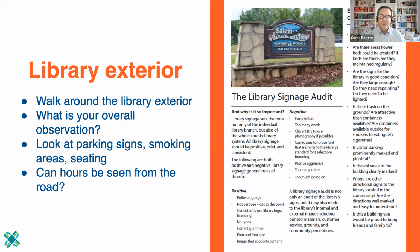Anyway, so what you can do is also look at the library's exterior. You're going to want to walk around the entire facility and think about the overall observation. Look at parking signs and smoking areas. Is there any seating outside? Also, importantly, can the hours be seen from the road? Do you have any vegetation growing up over the sign so that you can't see it? So think through all of those things and take a good hour or two to take pictures of every single sign you see and figure out whether or not it works.